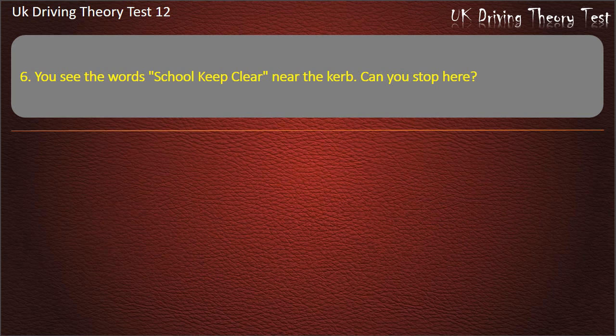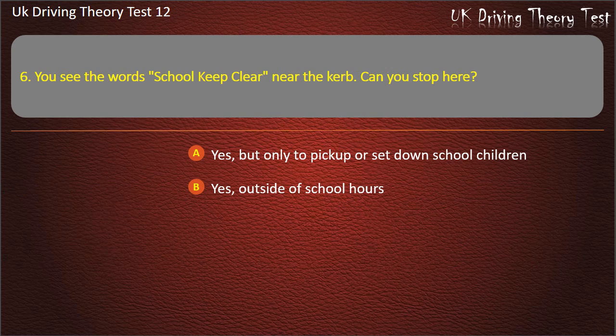Question 6. You see the words "School keep clear" near the curb. Can you stop here? Yes, but only to pick up or set down school children. Yes, outside of school hours. No. Yes, but you must remain with your vehicle. Answer. No.